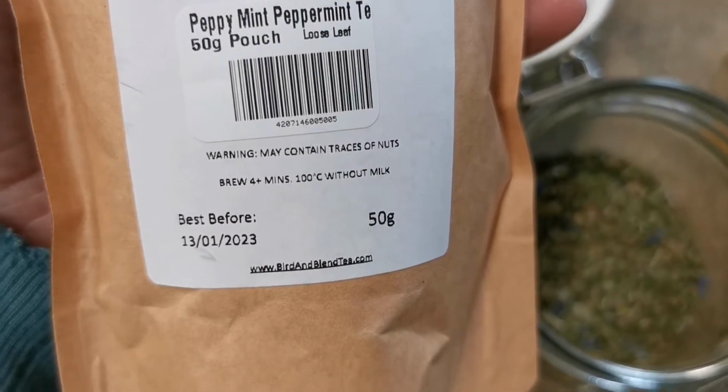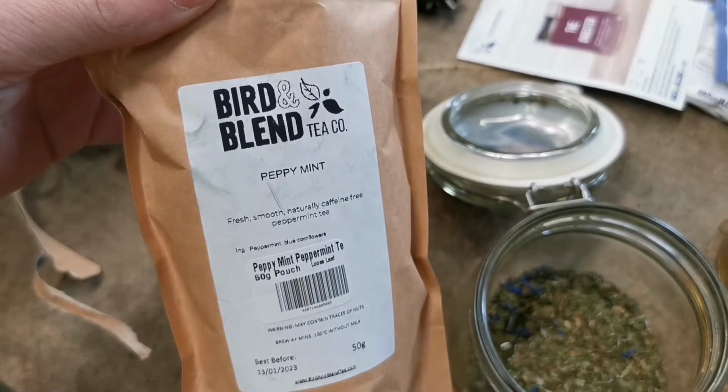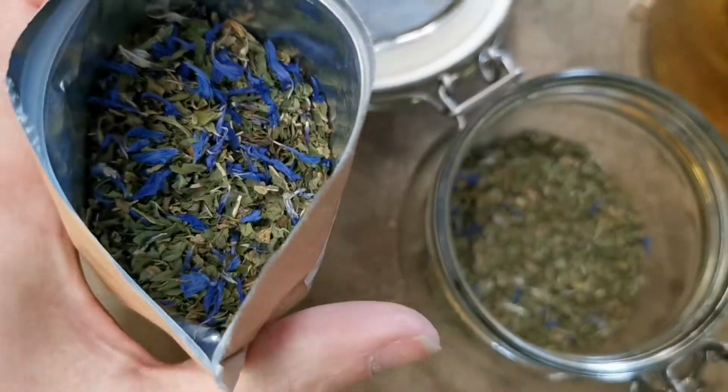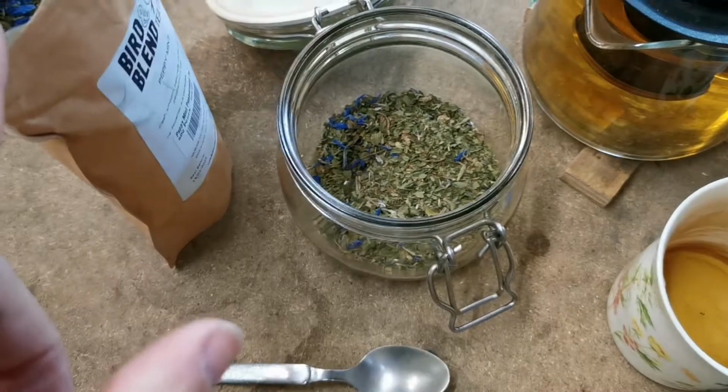Right, I need more of this. If anybody wants to help me out and buy me some Peppy Mint and send it to me, that'd be great. It'll save me buying some. £8. Oh, honestly, that is gorgeous. So yeah, finish that up and then I can put some of that in there.